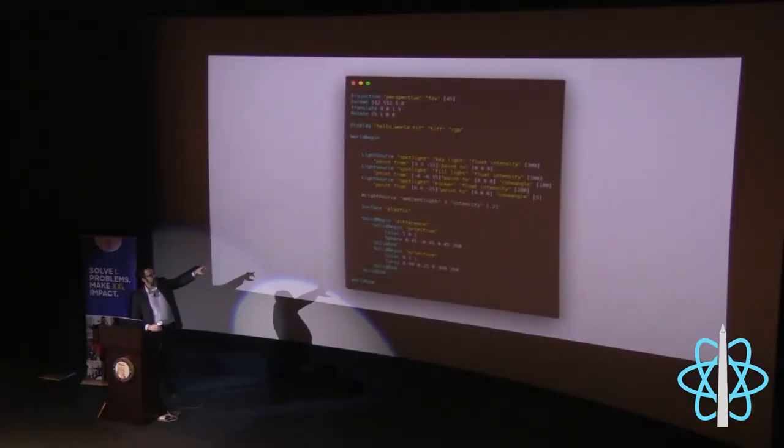And then we have one here that's commented out, an ambient light that would just cast a glow throughout. And then we talk about a surface. The surface is going to be a plastic, which is defined in the renderer. And then I've got two spheres. One's a sphere, one's squished. So that's super simple, this is called sphere.rib.